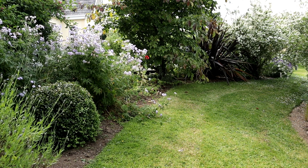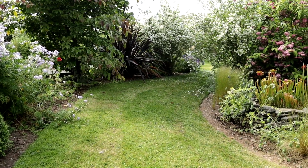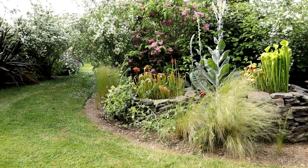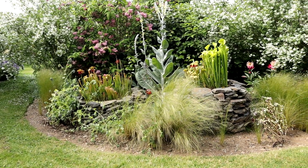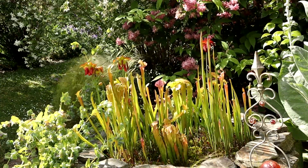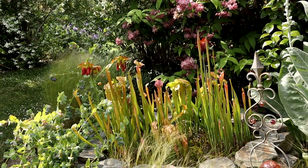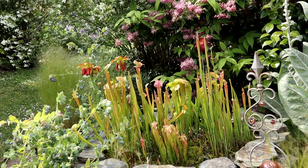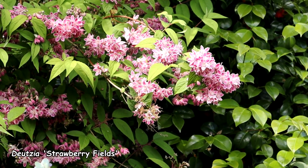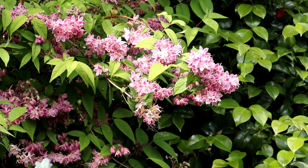And on this side we have the bed where I moved my Sarracenia planters a while ago. You may recall that video. These have produced massive pitchers this year. We still have some of the flowers present, but it's mainly pitchers now. The backdrop is the beautiful white scented mock orange and a gorgeous little Deutzia called Strawberry Fields. Everyone loves the pink and white flowers on this gorgeous Deutzia. When it's in flower, it really is something special.